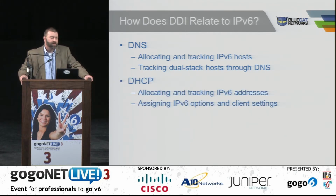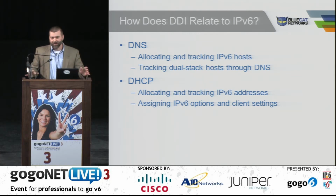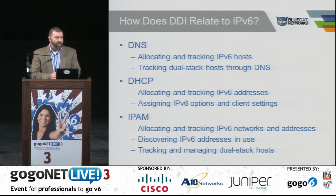On the DHCP side, we probably shouldn't talk just DHCP anymore, because we have DHCP, and what else do we have in the IPv6 space? SLAAC, exactly. And this is, as you know, still a little bit of a war that's raging at this point. Are you going to go SLAAC? Are you going to go DHCPv6? That becomes an important decision. But when it comes to how you are going to approach your IPv6 address assignment, having your server be capable of assigning DHCPv6 addresses also becomes important. And then finally, on the IP address management side, being able to track all of your networks.